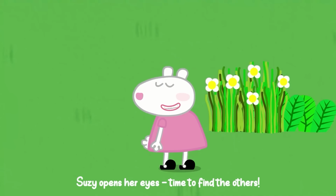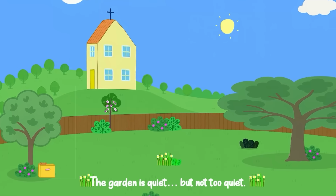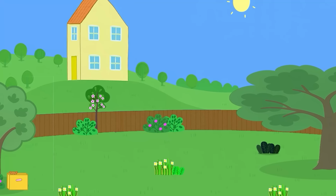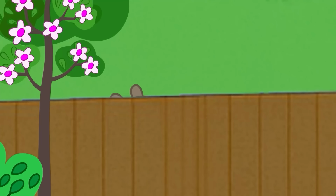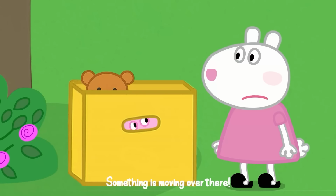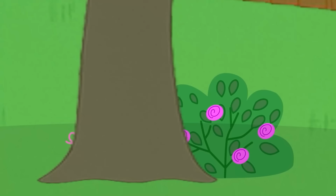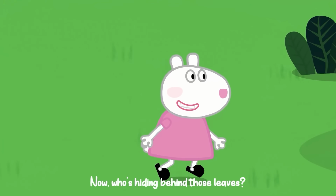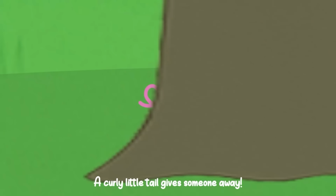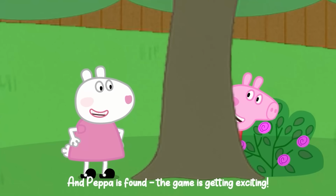Susie opens her eyes. Time to find the others. The garden is quiet, but not too quiet. Something is moving over there. The first one is found. What a surprise! Now, who's hiding behind those leaves? A curly little tail gives someone away. And Peppa is found. The game is getting exciting.